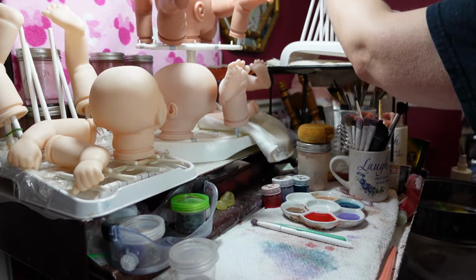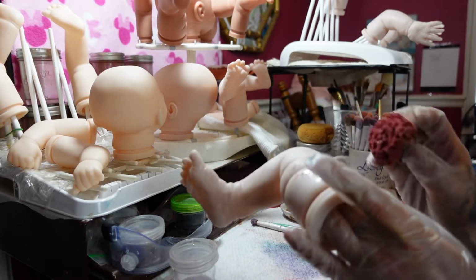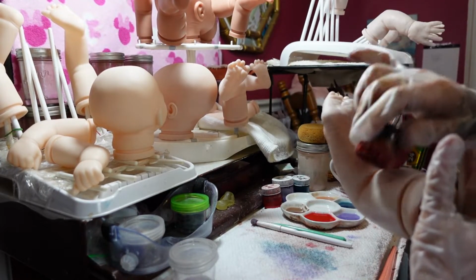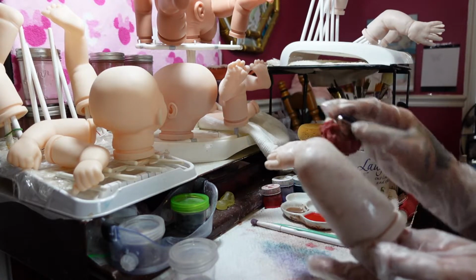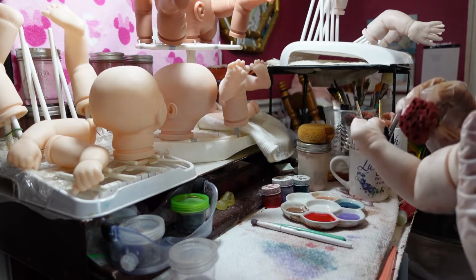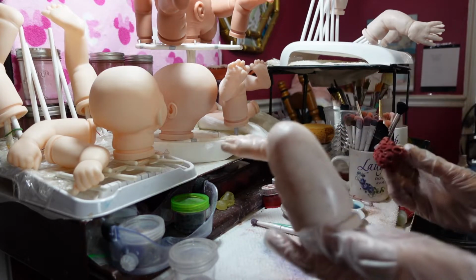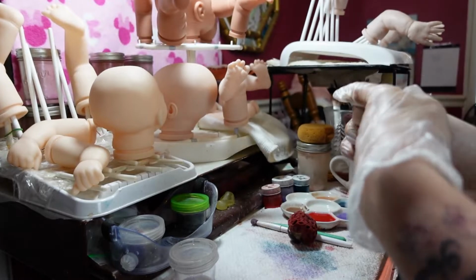All right, here we go with the red. Which red stands out the most in mottling on real babies? I feel like red and blue stand out the most on very mottled real babies. It looks so crazy right now when it's not baked, but you'll see what I mean after I bake. Looking cray cray, but it'll get better.